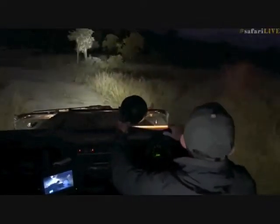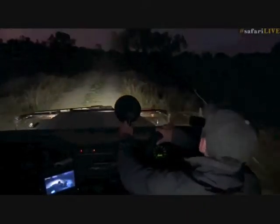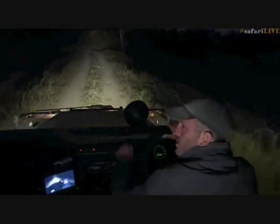Right, we'll get abreast of Treehouse Dam here and then we'll switch off and listen. Right, we're going to stop and just have a little bit of a squiz over the dam there.